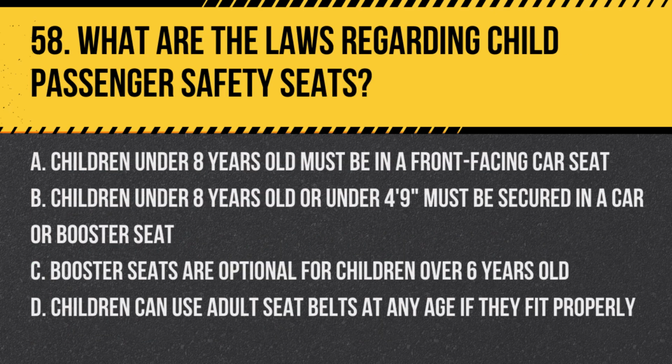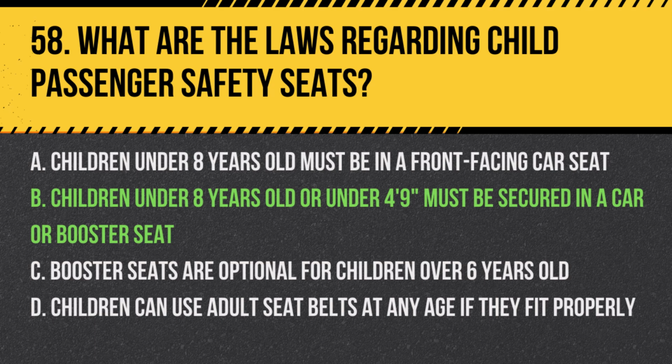Question 58. What are the laws regarding child passenger safety seats? A. Children under 8 years old must be in a front-facing car seat. B. Children under 8 years old or under 4'9" must be secured in a car or booster seat. C. Booster seats are optional for children over 6 years old. D. Children can use adult seat belts at any age if they fit properly. Answer: B. Children under 8 years old or under 4'9" must be secured in a car or booster seat. California law requires children to be properly secured in a car or booster seat in the rear seat until they are 8 years old or at least 4'9" tall.